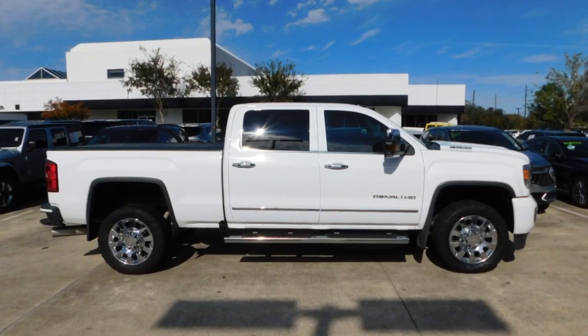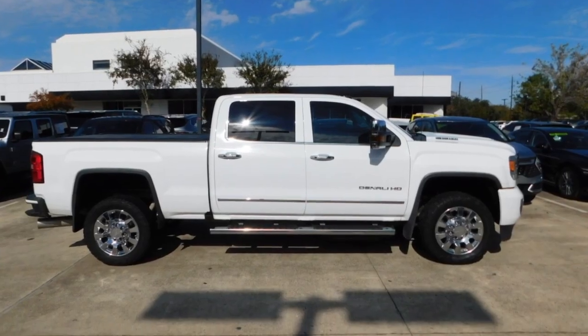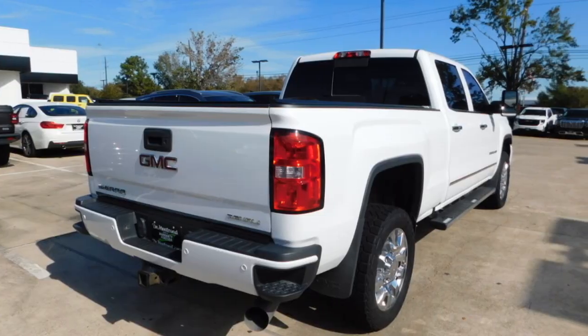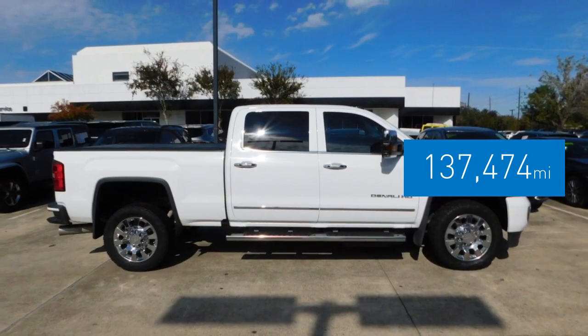Looking for the right vehicle? Check out the 2019 Sierra 2500 HD. The GMC Sierra 2500 HD has all your workhorse basics covered. No worries here. This vehicle has less than 140,000 miles.